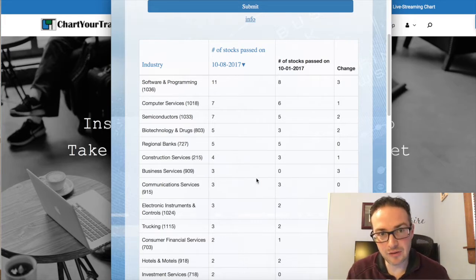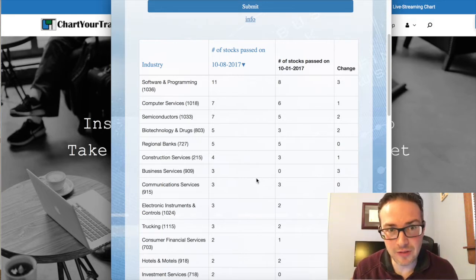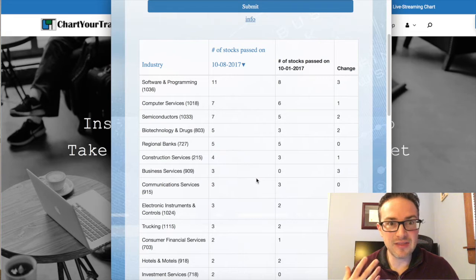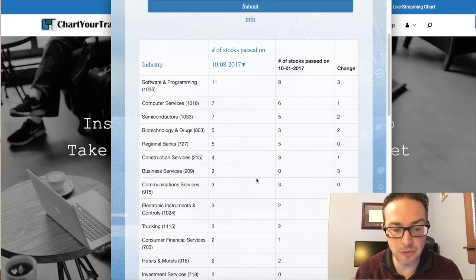Another thing that I like to do is to also see which industry groups are emerging from my scans, and that's also a good indication of market health. If we see defensive industry groups start to pass, so things like beverages or the things that are quote unquote safe, nothing is really safe, then it's an indication that the overall health could be in trouble.